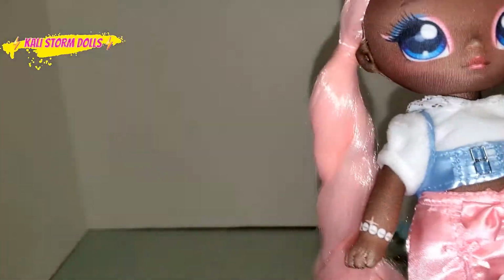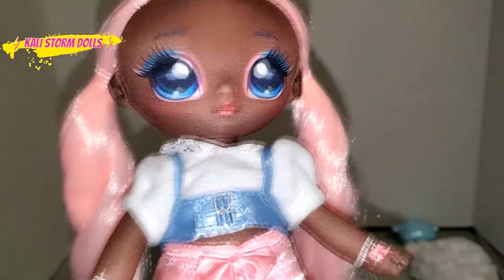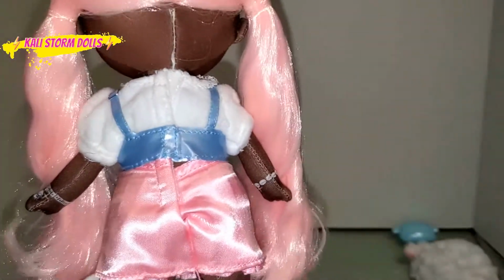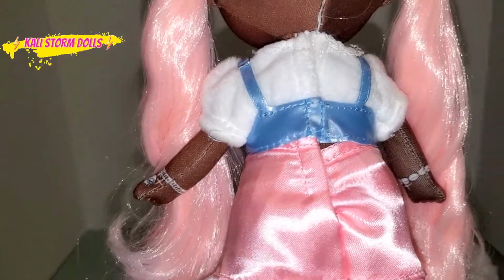I just wanted to wear a lacy outfit to kind of look like Lila. Her hair is extremely soft. Now, amongst examining her hair, when I turned her around, I said, wait a minute, queen, I see some Velcro back here, but it's each piece, and you have it. This blue top is actually a separate piece.